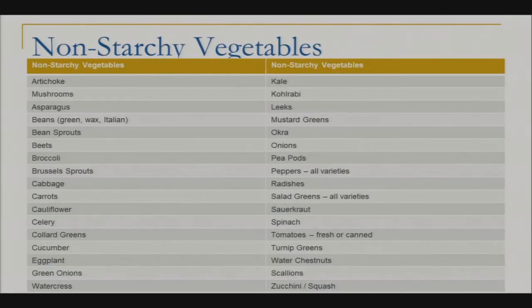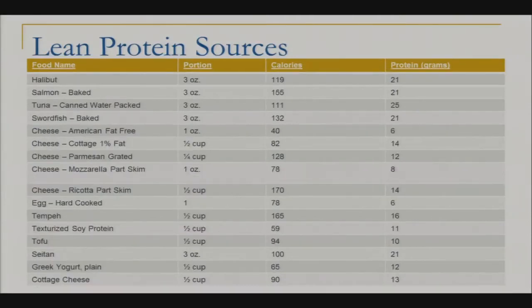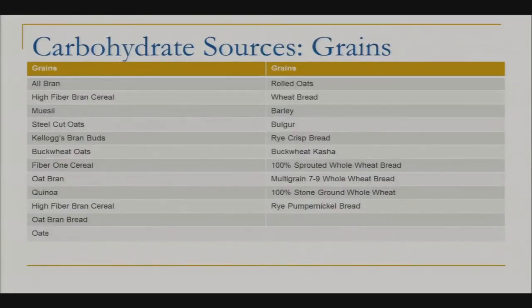The next slides have some examples of non-starchy vegetables. What would fall into those categories? Lean protein sources. And for the 3 ounces, how many calories and how many grams of protein are you getting? These all meet the 7 to 100 ratio. Some additional lean protein sources. Carbohydrate sources, including fruits and starchy vegetables. Carbohydrate sources, including beans and dairy. And carbohydrate sources, including grains.